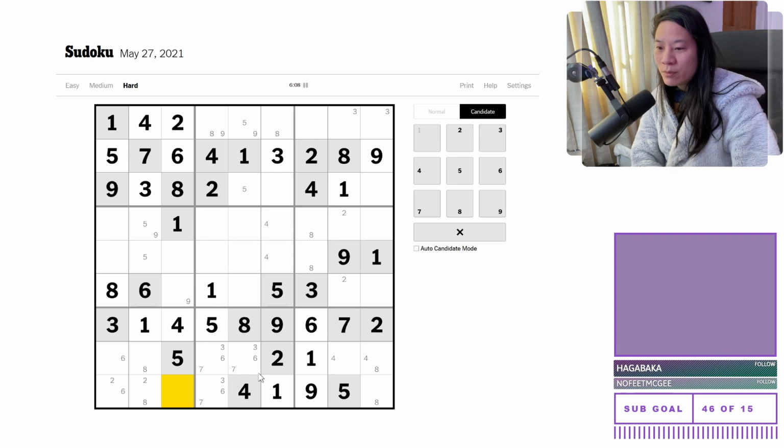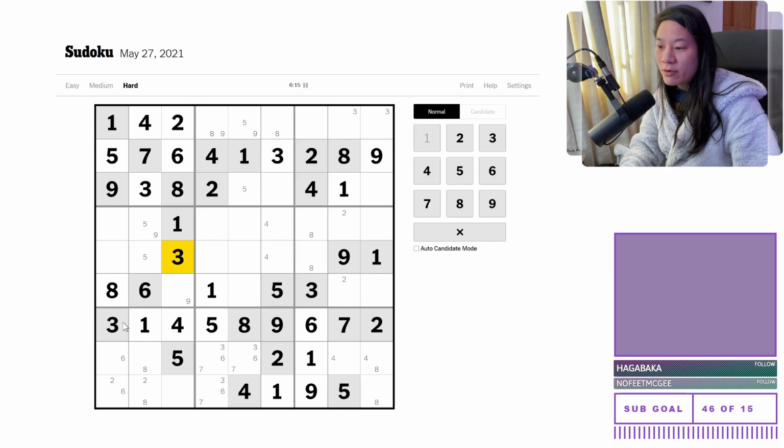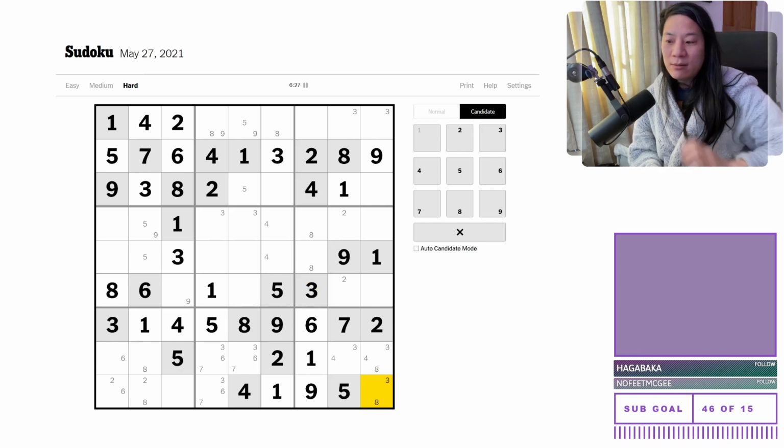Okay, we're doing pretty well, I think. 3s are left here. We also got 3 over here because column 1 and 2 are done. Row 6 is blocked, which in turn means there's a pair of 3s over there. And I think that's all the 3s pencil marked in.